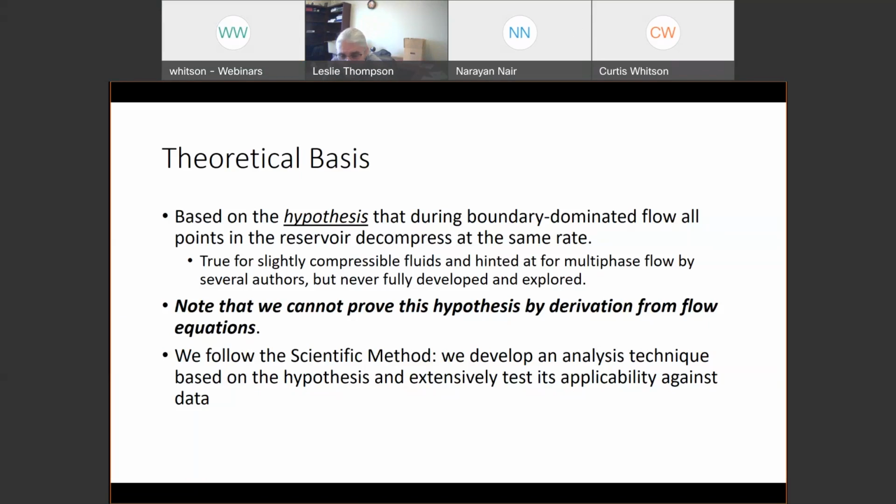So I just want to emphasize this is not derivable, as far as I know, from basic flow equations. It's a hypothesis. And since it's a hypothesis, you should take it with a grain of salt, and we use the scientific method. We test the hell out of this hypothesis, and if it fails, we just throw it in the garbage heap. But if it doesn't, then perhaps we have something that we can use to actually try to get some useful information from our reservoir.